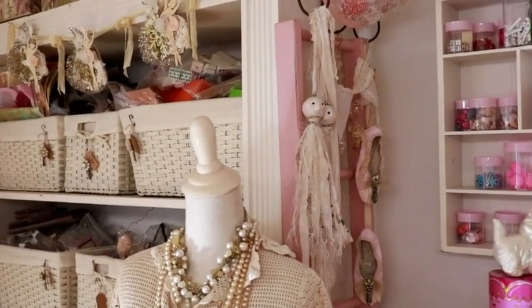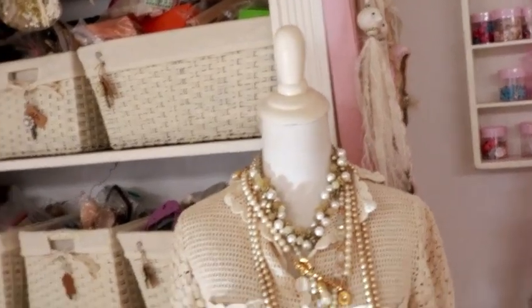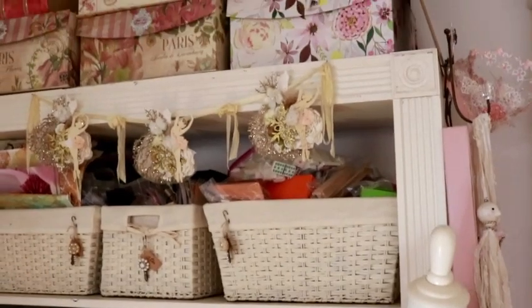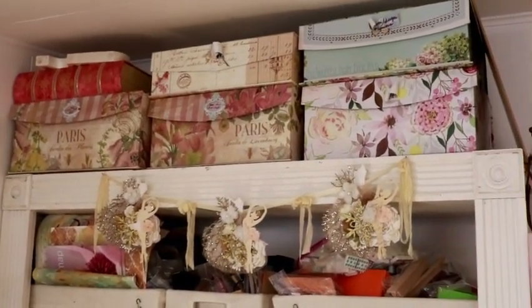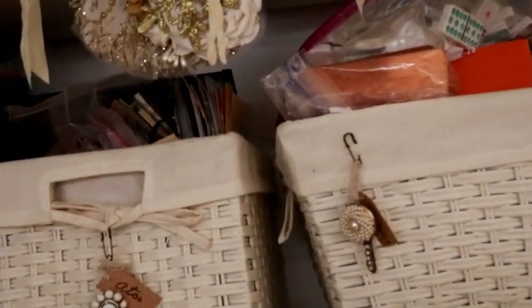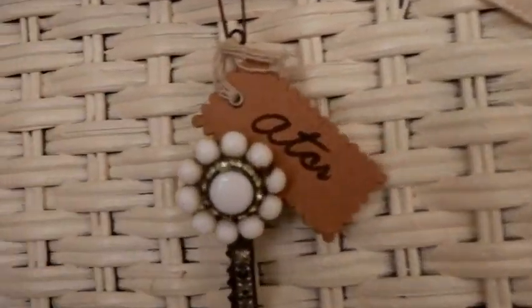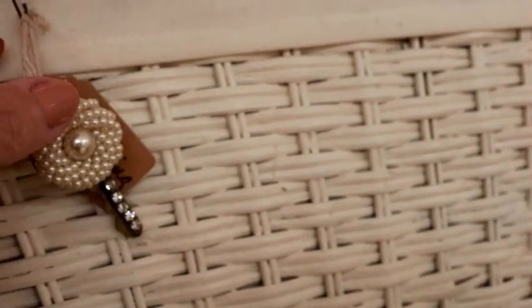Whenever you have some extra time, if you want to go into that bin or box and organize it, that's fine. But at least everything that's supposed to be in that bin is in that bin. I keep these pretty boxes up here that I've been collecting forever. And in these boxes, another key is to really try as hard as you can to keep things labeled. It could be a tag. You can make it all pretty like this. I chose to make a little key to go with the cute little tags.